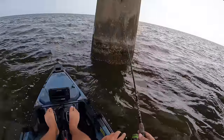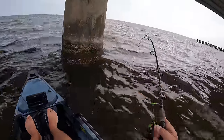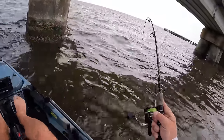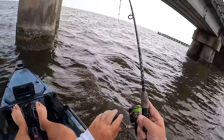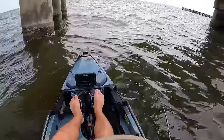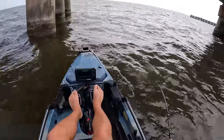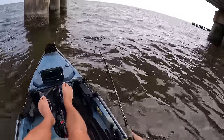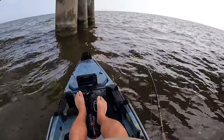Yep, he's got it. There we go. That's a giant. I can't get him up. Man, these crickets are just getting annihilated. All right, let's loosen the drag. Well, I can't loosen the drag. We're too close to the bridge.